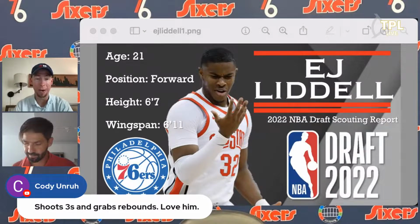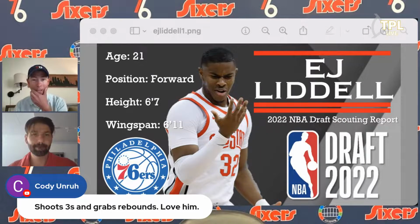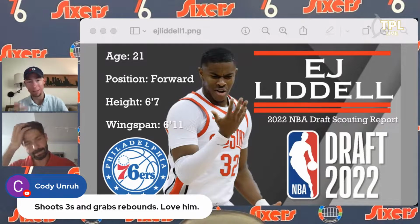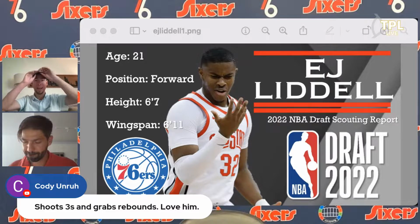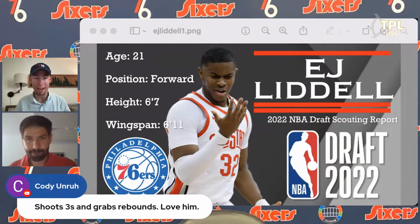And then you talk about that defensive versatility, which is really intriguing. He has the size to play on the perimeter or in the post. He's also a solid rim protector, averaging 2.8 blocks per game. He could be a potential small ball 5, like you said. So there's a lot to like, but let's move on to cons. What are some weaknesses of this guy?